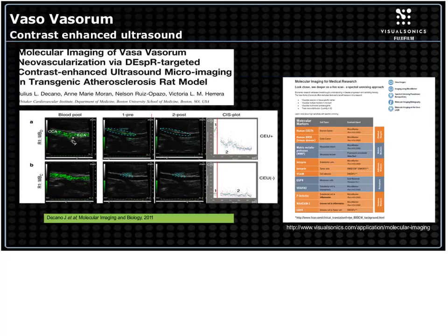If that is of interest to you in terms of molecular imaging in the carotid, you can also look at a list of imaging markers that's on our website. The web address is right here at the very bottom of this slide. And you can have a look at it and let us know if there are any publications you would like to see with regards to the molecular marker of interest.